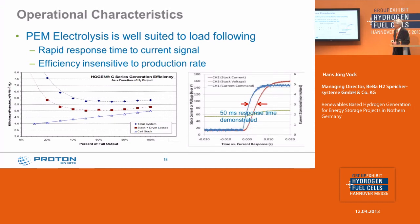Here's an example of curves that have been drawn, showing how quickly the reaction to the power output or the electrolysis reaction is when the power input is fluctuating. You're talking about milliseconds of reacting time from a signal, meaning less power input when a cloud covers the PV panel, to the reaction of the electrolyzer.